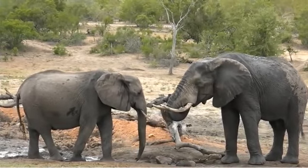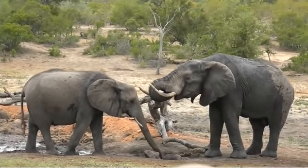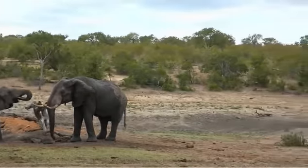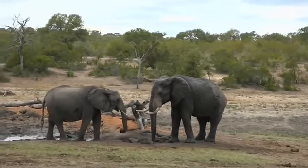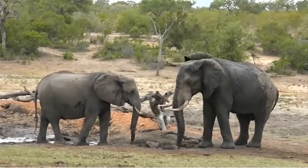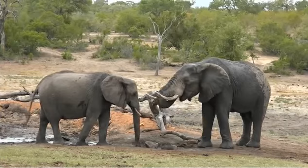It's always amazing how you can go out here and learn something brand new every single day, see something that you have never seen before, if all you do is open yourself up to it. Now, this chap has been drinking water pretty much non-stop for the last 15 or 20 minutes. They can drink up to 200 liters of water in a day. To get gallons, you just divide that by 5. Whatever it is, it's a lot.